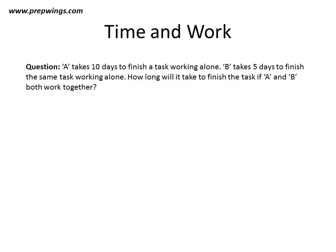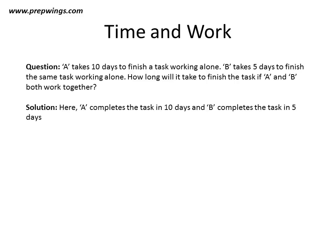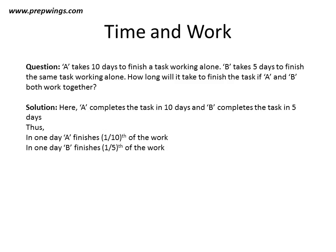Now the first question says A takes 10 days to finish a task working alone. B takes 5 days to finish the same task working alone. How long will it take to finish the task if A and B both work together? Now over here A completes the task in 10 days and B completes the task in 5 days. So in one day A finishes 1/10 of the work and B finishes 1/5 of the work. When they work together, then in one day 1/10 of the work is done by A and 1/5 of the work is done by B.